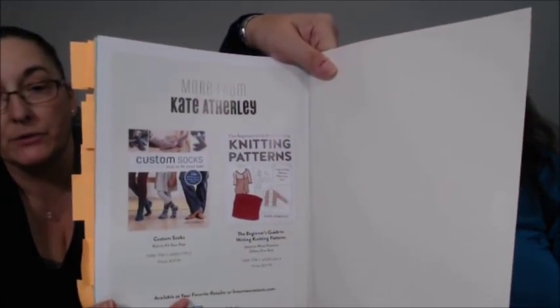Well, we got her custom socks and her beginner's guide to writing. We got those two as well. But they were more for you. Yeah. But they're a wealth of information. Very, very well designed book. Extremely well written. Basically, when you pick up a book by Kate Atherley, you're pretty well assured that you're going to learn something. So I was very impressed with it. Yep. Cool. So that's done.